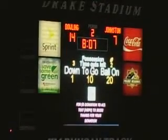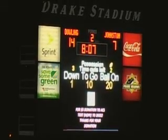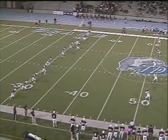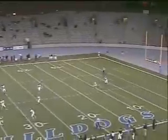Welcome back to Improv Night at Drake Stadium. Dowling Catholic, Dan Hartlib. That play was designed to be a pass. He took it in for a run from 11 yards out. Avery Mason kicks the extra point. It's 14-7. Dowling Catholic.